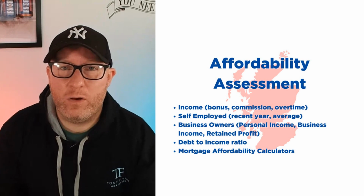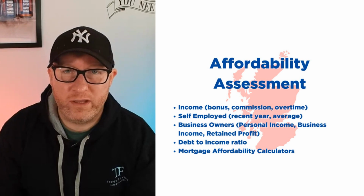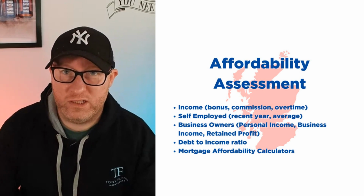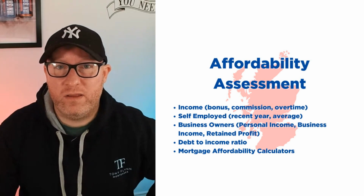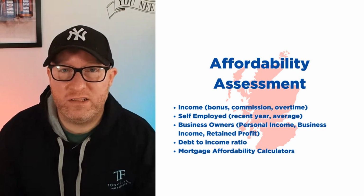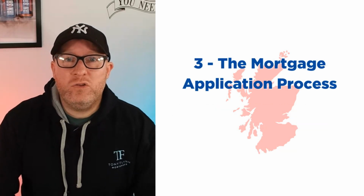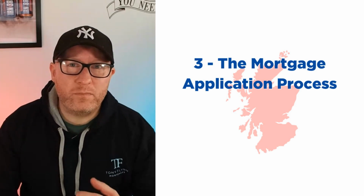So affordability calculators, the generic ones, are great for a quick overview. I've got one on my own website as well, and I think they're a great tool, but they're not to be relied on. If you're looking to get an accurate figure, you need to make sure that you're using the specific lender's affordability criteria on their website and their affordability calculators. Again, this is something that I would do at the very start for my clients, check that through the lender's affordability tools.